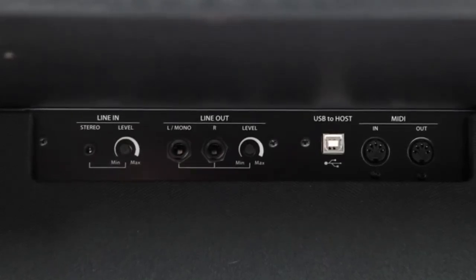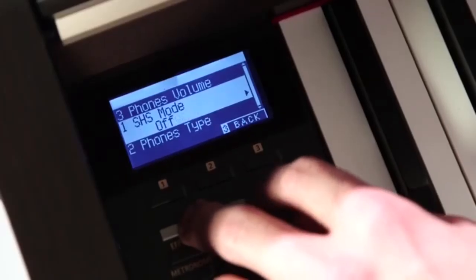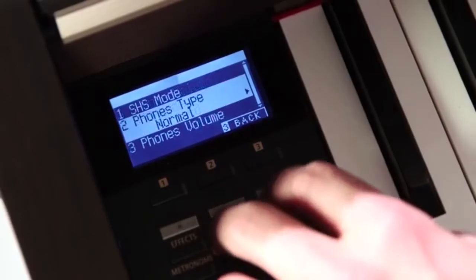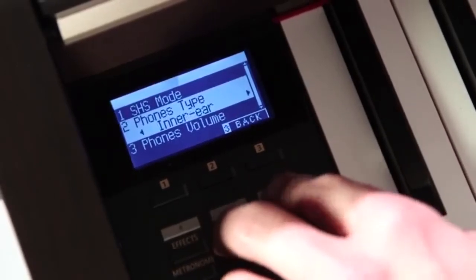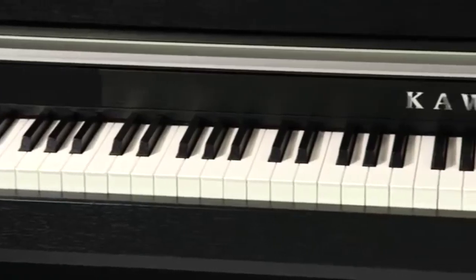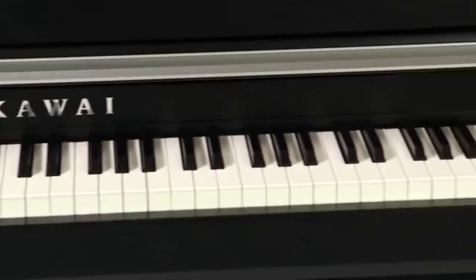A new technical feature called the spatial headphone system gives you a thrillingly realistic feeling of natural ambience when playing on headphones. The excellent sound offered by the headphone output can even be adapted to your preferred headphone type, including settings for open, semi-open, closed, and in-ear systems. All this means that your hearing stays fresh and focused even when listening over headphones for long periods of time.